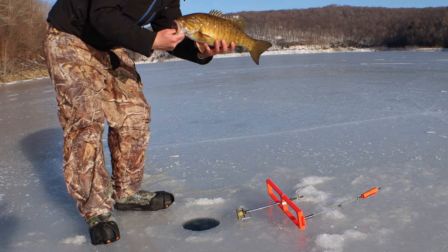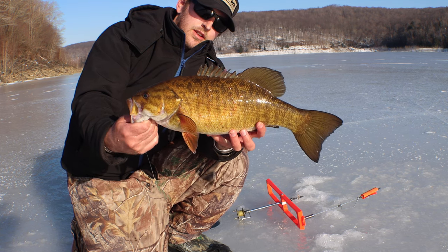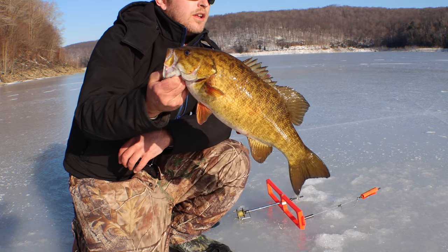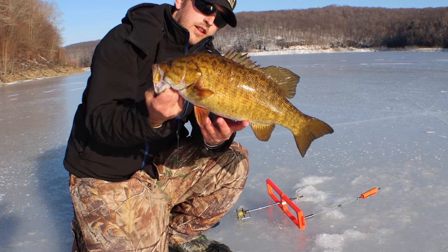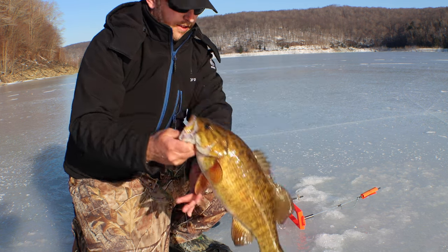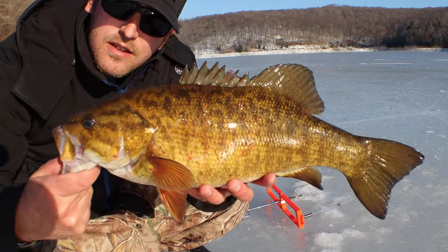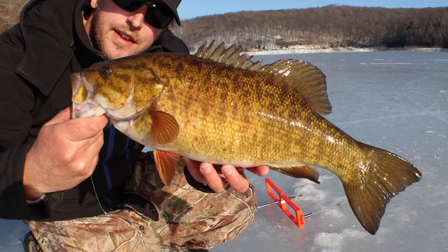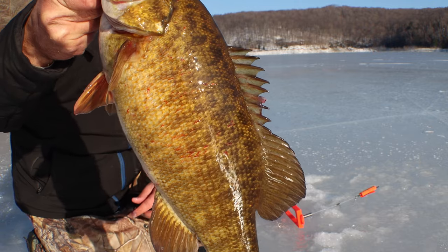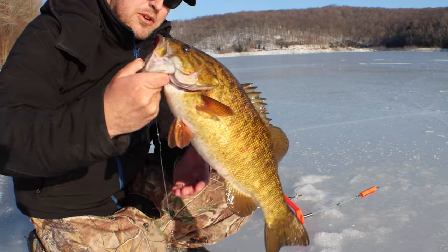Holy smokes. Oh man, that is a huge one. Man, it's like a 20 inch smallmouth. Unreal. What a fish. There are some big ones in this place. Definitely some big smallmouth.